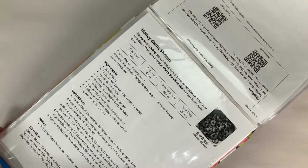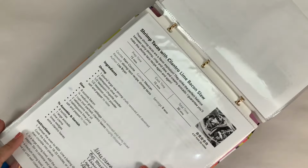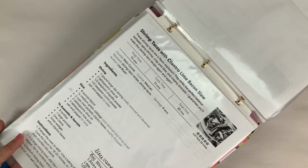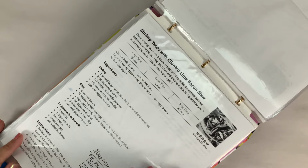Honey garlic shrimp. That was also really good. Crispy tacos with cilantro, lime, bacon slaw. My husband loved this, and I have a note here for the lime crema that we used with it. Cottage pie or shepherd's pie. So cottage pie just has cheese on top, or that's my understanding of the difference between the two.